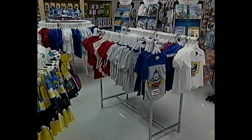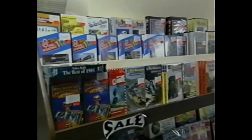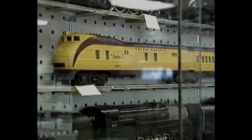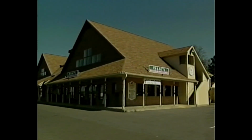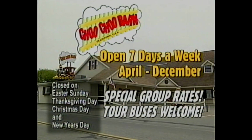Just down the hall from Thomas's Trackside Station is Railroad Books and Videos, home to hundreds of books, videos, and clothing items. There's even a used train section here, where you just might find the train you played with when you were a kid. And if you want a great meal after your visit, Isaac's Restaurant and Deli is literally right next door. The Choo Choo Barn is open 7 days a week from April through December. Special group rates are available and tour buses are always welcome.